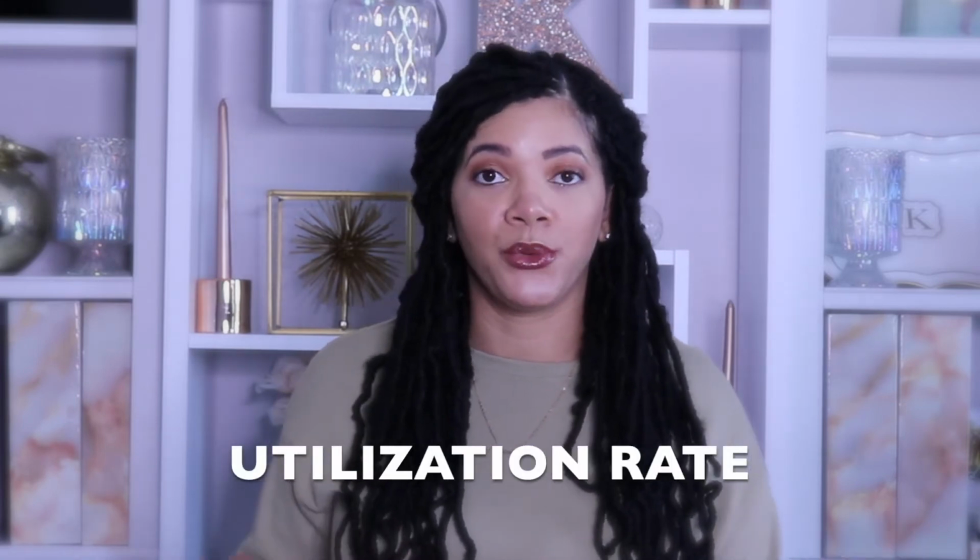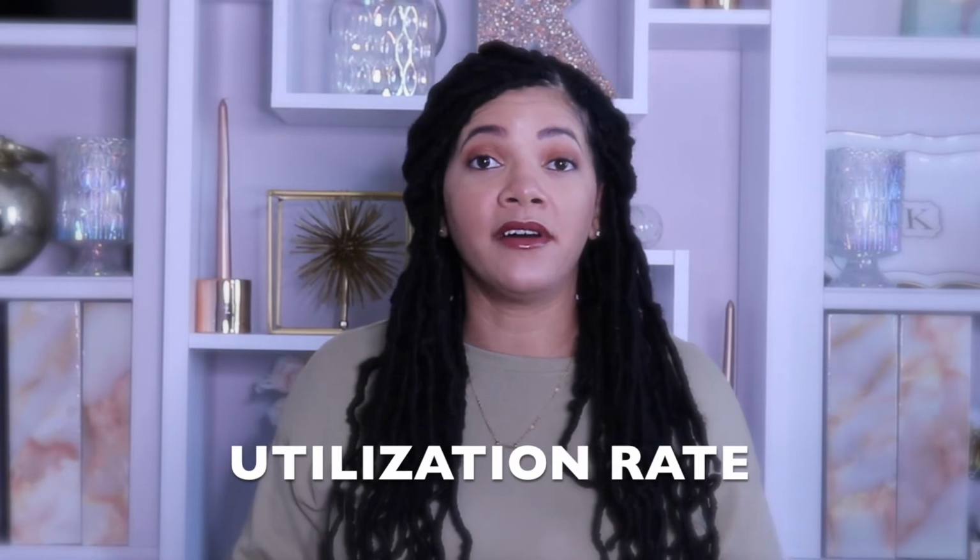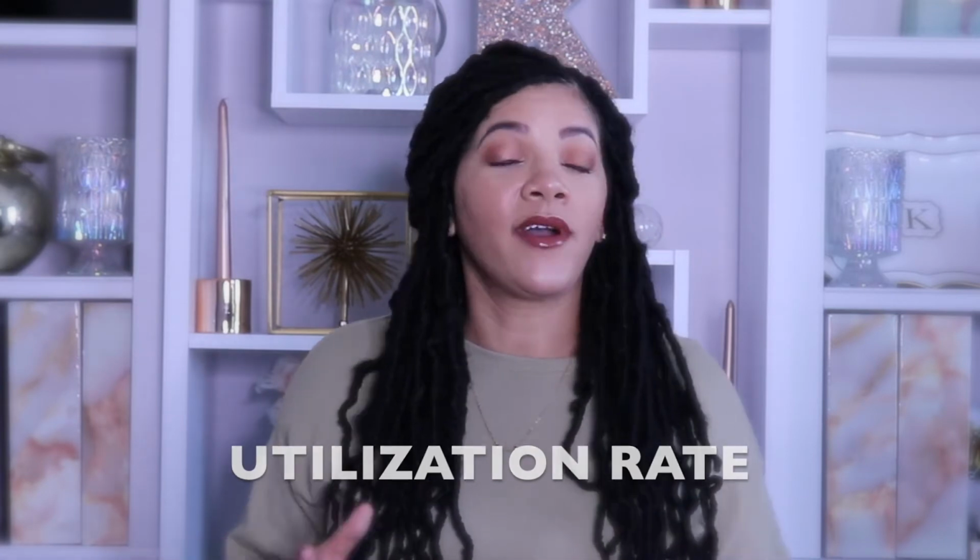By carrying a higher balance, you will have a higher utilization rate. This rate is calculated by the amount of debt that you have compared to your credit limit. So let's say that you have a balance of $400 on a credit card that has a $1,000 limit. Your utilization rate would be 40%. If you had a $700 balance on that same card with a $1,000 limit, your utilization rate would instead be 70%, okay? So the higher your utilization rate is, the more hurtful it is to your credit score. The recommendation out there is to keep your credit utilization rate under 30%.